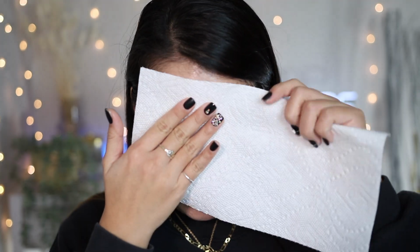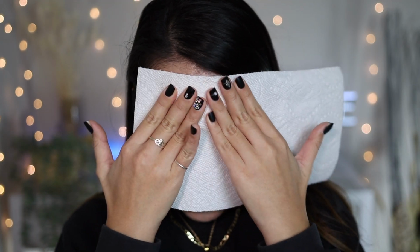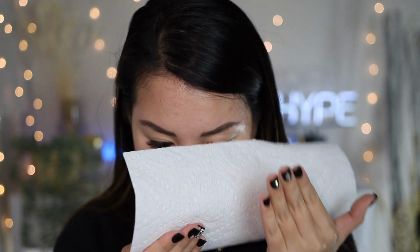Sometimes when your face gets oily and you scratch your face, it kind of has those scratch marks. With this foundation, it doesn't have that, and it still stays put very nicely. So now I'm gonna test out if it is transfer resistant, since I have my oil combined with this foundation. I'm gonna use a paper towel and slightly just dab the excess oil on the face.